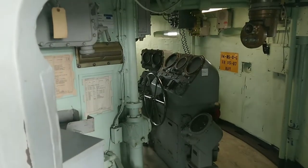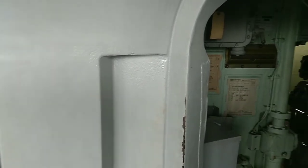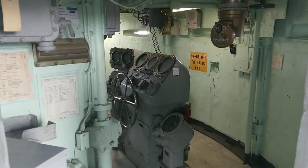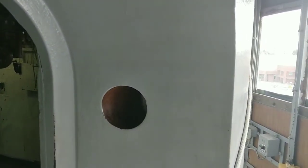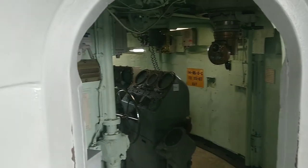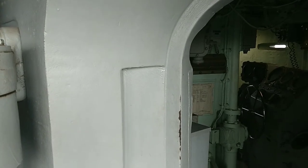Okay, here's the conning tower. It has 17.3 inch armor plating, and during a combat situation, this is where the captain would be directing the ship during combat. That's why, of course, this is a World War II era battleship when there were kamikazes flying around, other battleships trying to sink it, other ships trying to sink it. So that's why the plating on this conning tower was 17.5 inches.